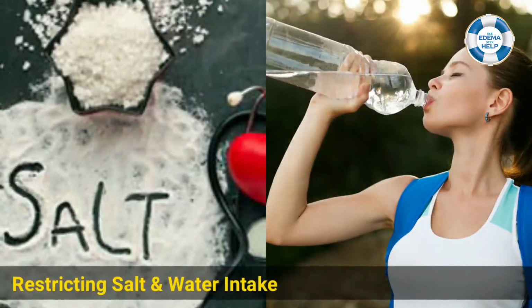Coming to the treatment of the edema, there are 4 modalities of treatment for this entity. First is salt restriction and water restriction. As we all know, there is salt retention and water retention in the formation of edema. We have to control this by decreasing the salt intake as well as the fluid intake.